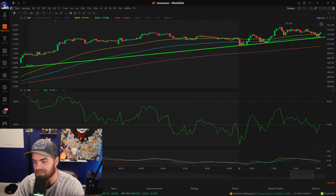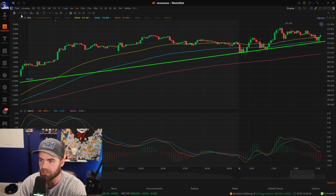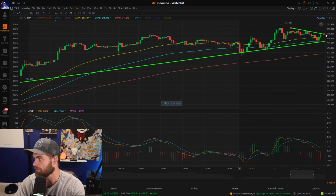Let's look at another indicator. I'm looking at the MACD here, and I see this, right? I see that crossover, which is in here. So technically, we could see more selling pressure, right? So I draw that little trend line out, and I go, okay, if we can get a push above that trend, that is a trend line reversal.